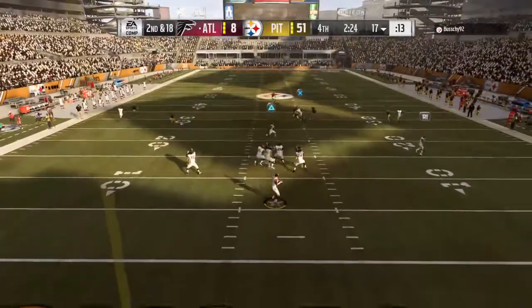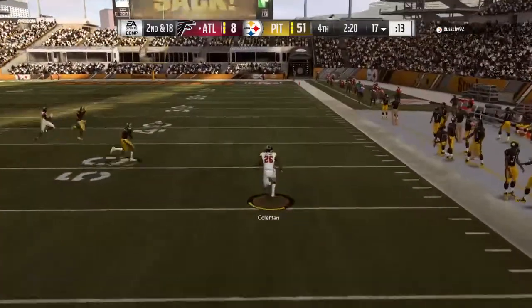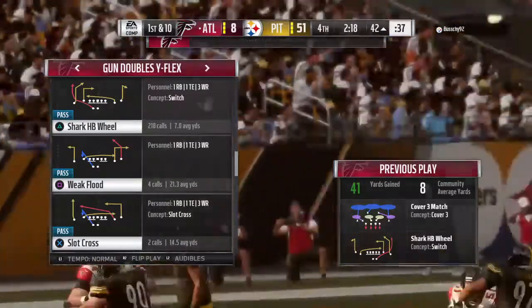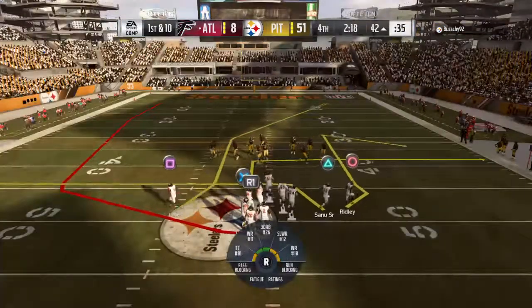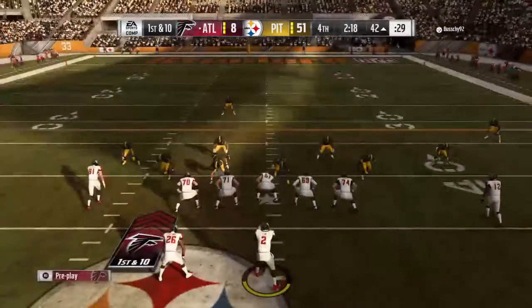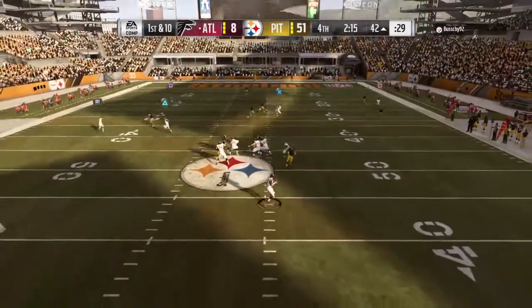On second down, Ryan. Coleman has it here right side. And he will finally go out of bounds just shy of the 40. It's a big play there for Atlanta. 41 yards. So the big play gets him across midfield now for 1st and 10.